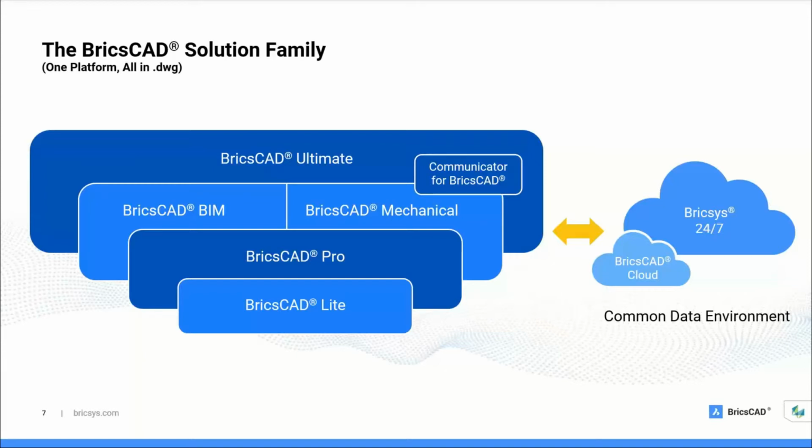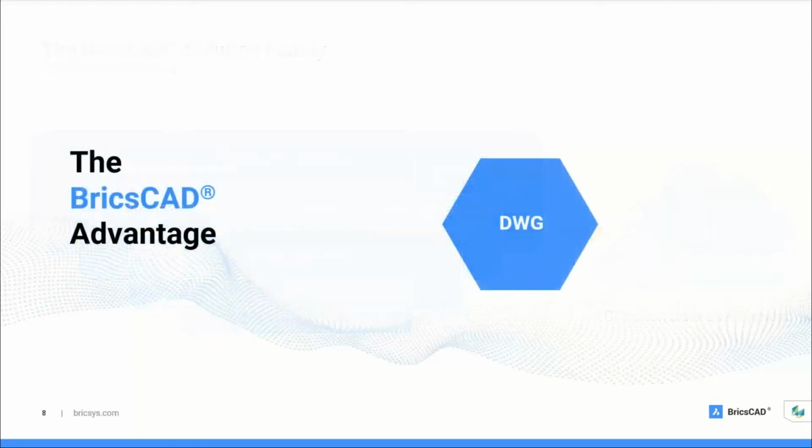And the best thing about it, all the tools available in BricsCAD Lite are available in the higher levels. This means you don't have to pick and choose. You just build on top of what you already know and keep on using what you learn.